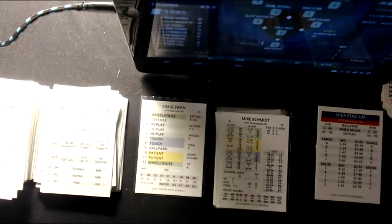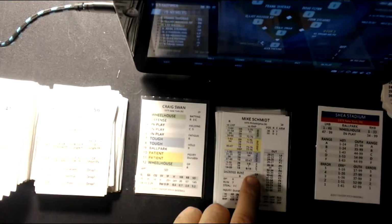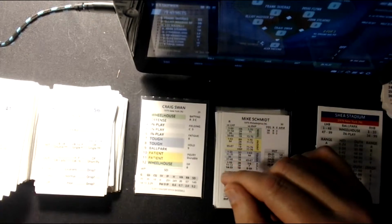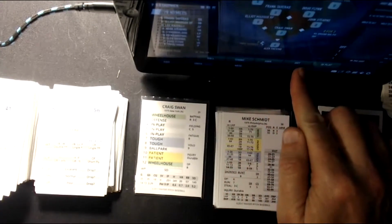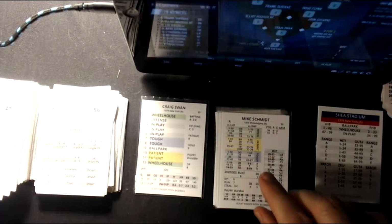Mike Schmidt, here's the pitch, 5, in play 56. And that's a fly ball, deep right field. Ed Kranepool back to the track, makes the catch. Ed Kranepool got a good jump on that, a good read on that ball.